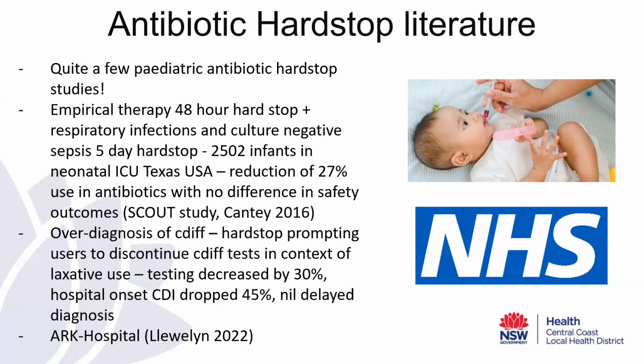When it comes specifically to antibiotic Hardstops, there's not as much. There's still a few studies though, and a surprising amount of pediatric studies, which I thought would have been more difficult to get prescriber buy-in and ethical clearance for. Probably the most notable one was the SCOUT study, which showed a reduction in the use of antibiotics by 27%, with no difference in safety outcomes, in a neonatal ICU in Texas. I thought that was quite a good result to have.